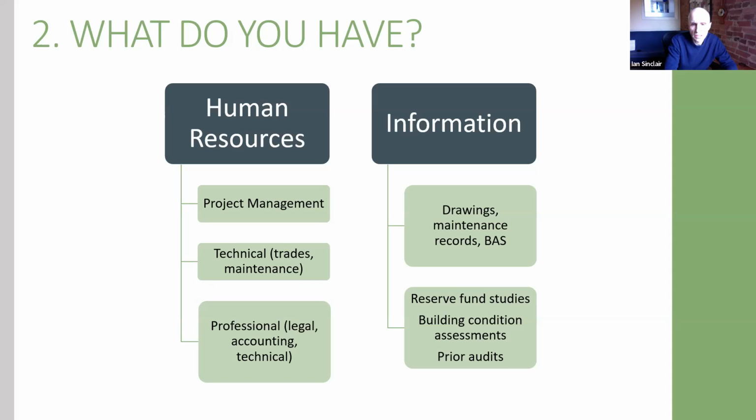As an often external service provider, it's always nice to walk into a building and find that somebody else has crawled around the mechanical room and summarized the sizing, age and details of all the pumps, for example. Equally, somebody who's coming fresh to your building is going to be asking for copies of drawings. They're going to be wanting to access maintenance records.